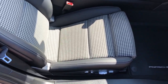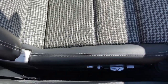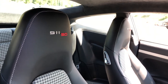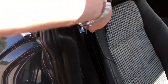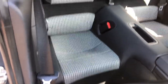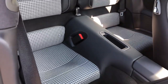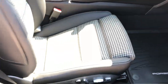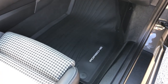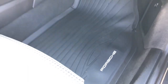All right, you've got that passenger seat. Again, the seat bolster doesn't have any wear. It's in phenomenal shape as well. You've got the 911 embroidery on both seats there. Rear seats are in great condition as well. Again, I don't think they've really ever been used a whole lot. I definitely want to point them out. Got that front rubber Porsche all-weather floor mat.